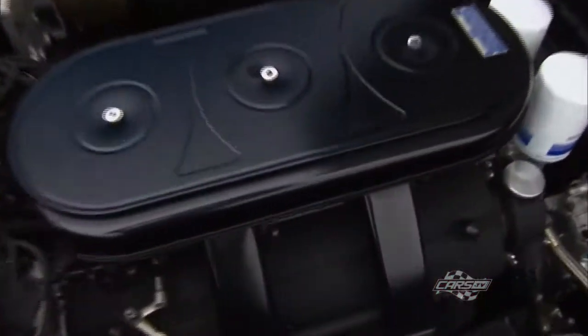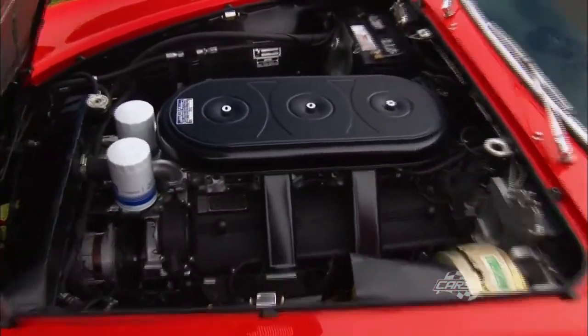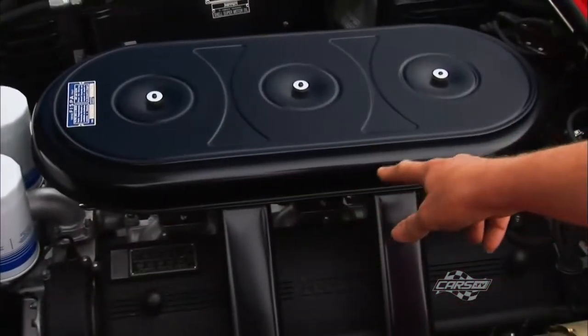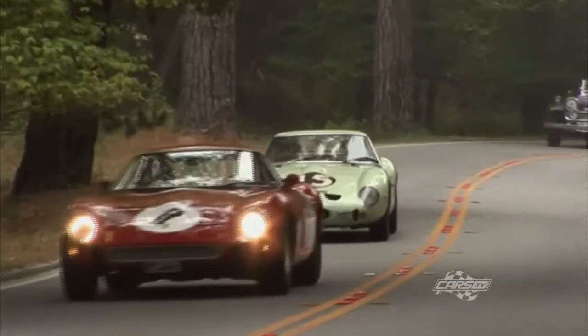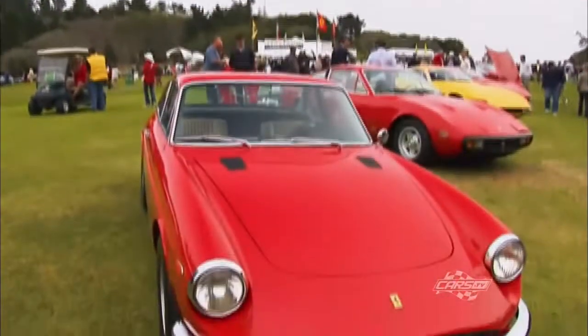Some slight modifications to the valve train, but as you can see, it's very clean. It's in nearly showroom condition, maybe a little cleaner. There's three four-barrel carburetors, two six-cylinder distributors. It has manual steering, so no power assist, but it's not too bad. It has a huge radiator because it's a 4.4-liter engine, and a nice big battery to turn it over when you want to start it.